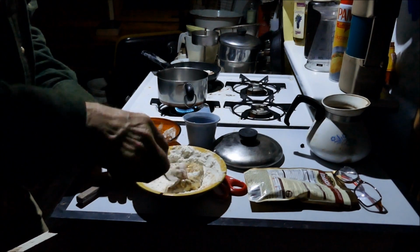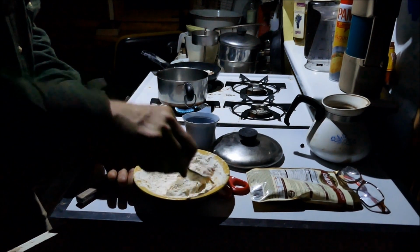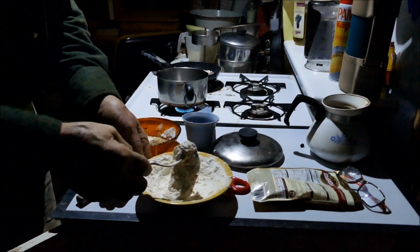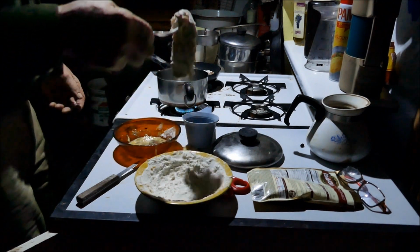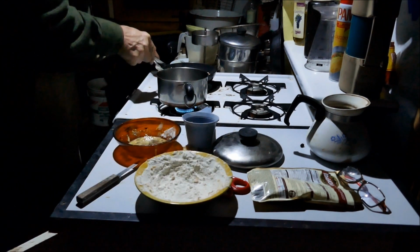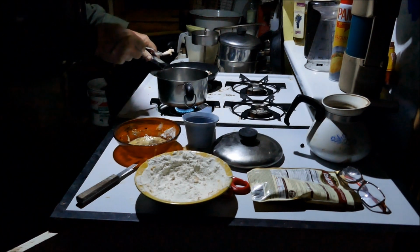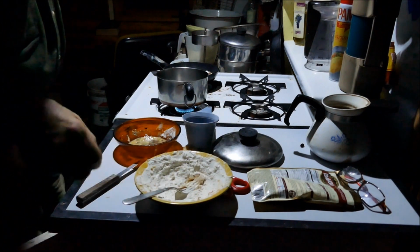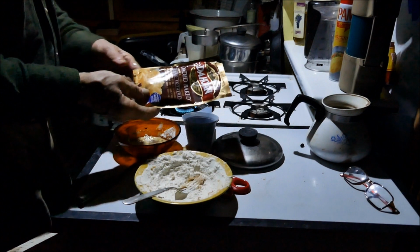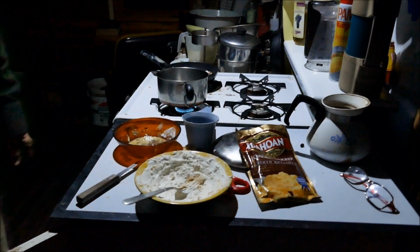These are my nice tender venison steaks, and I kind of double dip them in the egg and flour. Chicken fry them up. I find they really taste good that way. Just have a little Idaho loaded instant mashed potatoes to finish off the meal, and we're going to be in good shape.